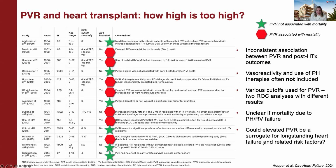So what other data do we have? Well, this table's from our scientific statement, and I know it's a busy slide, but really the point is to show you the green are studies where PVR was not associated with post-transplant mortality, and these are all pediatric studies. The red marks studies that were associated with mortality with high PVR. As you can see, it's all over the map.